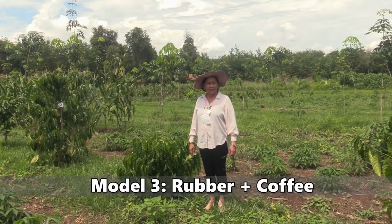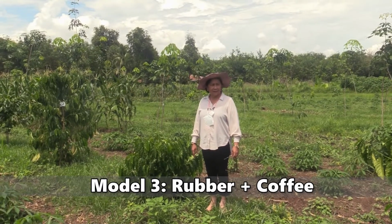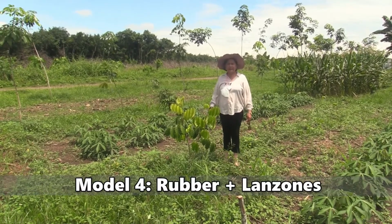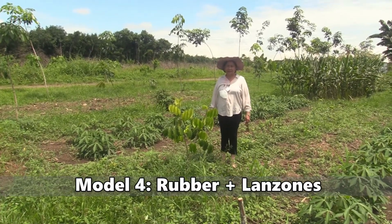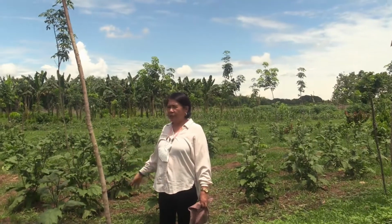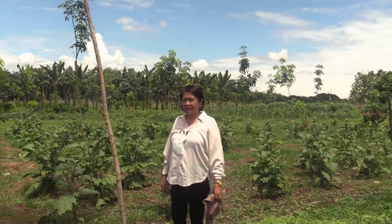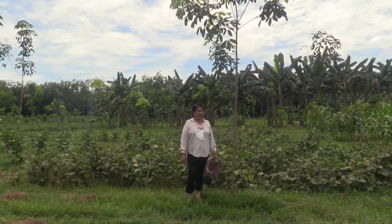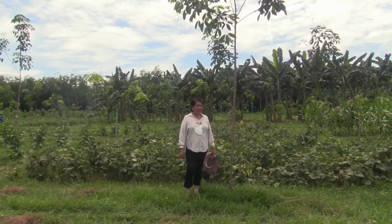The same planting distance is still 3 by 3 meters. And rubber plus lanzones. The control for this experiment is the rubber monocrop, planted at 4 by 5 meters.